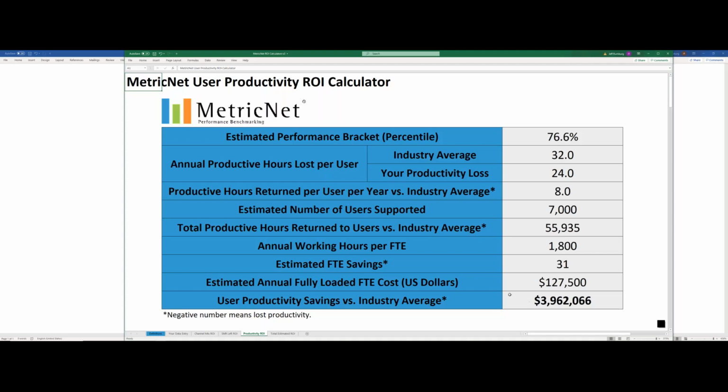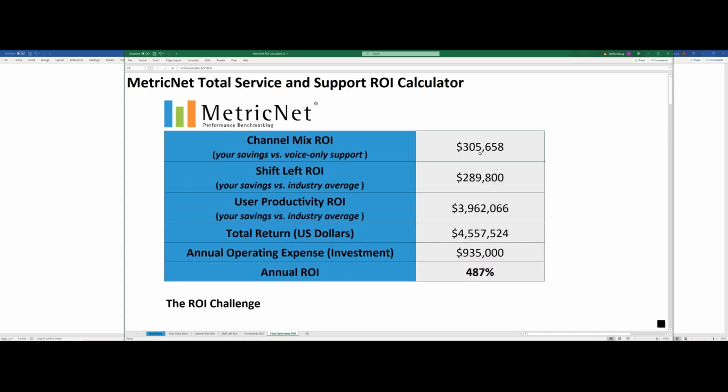in productive time. So when we add all these up, the channel mix ROI of $306,000, the shift left ROI of $290,000, and the user productivity ROI of almost $4 million, we've got a return from this service desk. That is the numerator in the ROI calculation of about $4.6 million on an annual operating expense of $935,000. Run the math on that, and we've got an estimated ROI of 487%, which is good indeed.